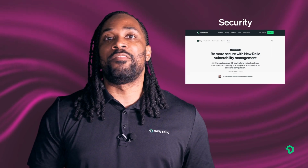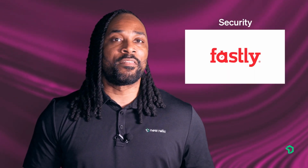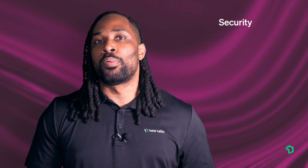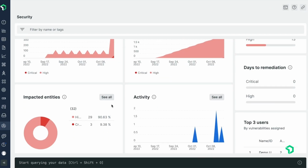Without any additional configurations, it helps you identify and visualize your most urgent vulnerabilities across all application dependencies instantly throughout your development lifecycle with an open ecosystem. It integrates with best-in-class security tools like Trend Micro, Snyk, Fastly, Lacework, Gigamon, and more, so you can easily import security signals. Their insights combined with our observability platform put security insights in context, allowing you to understand what might be vulnerable, when, and where.